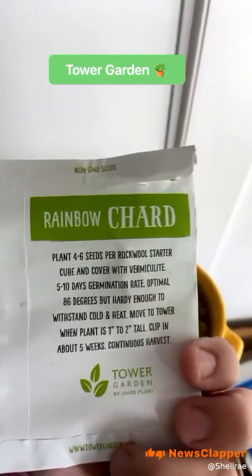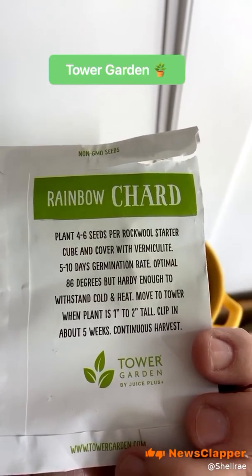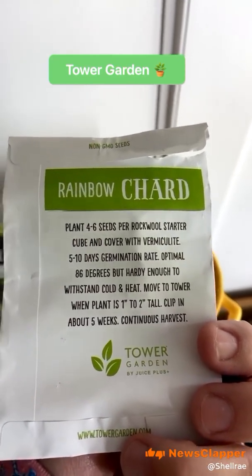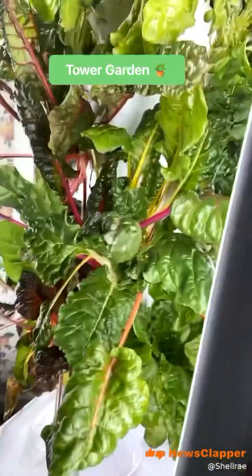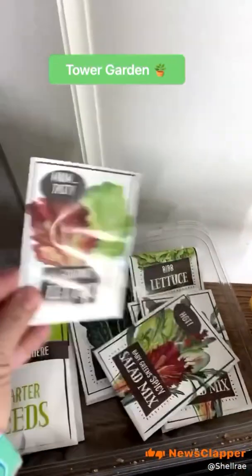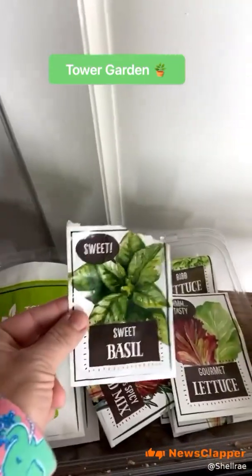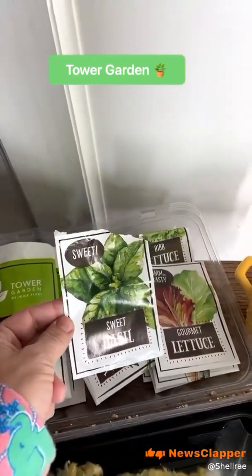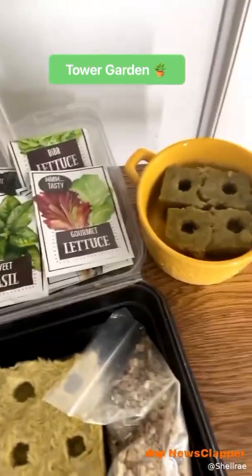The Swiss chard is great. It germinates in 5 to 10 days, and when it's an inch tall, you can put it in there, and you clip them in 5 weeks, but it continuously harvests forever. So they give you lots of seeds, and you can use seeds from Lowe's or whatever seed place you want to, or there's a number of places that you can order plants from that are already started for you.